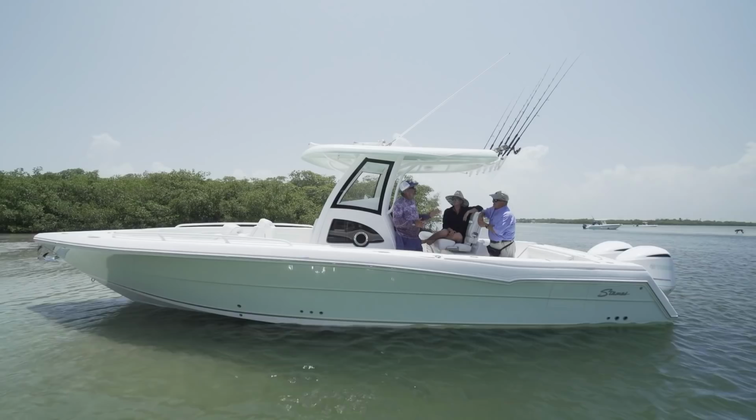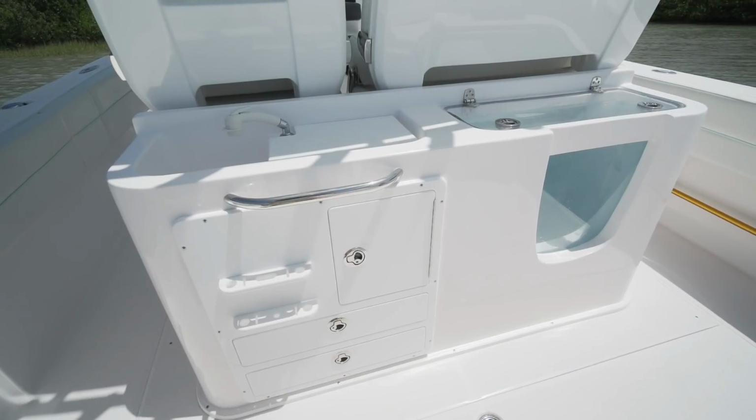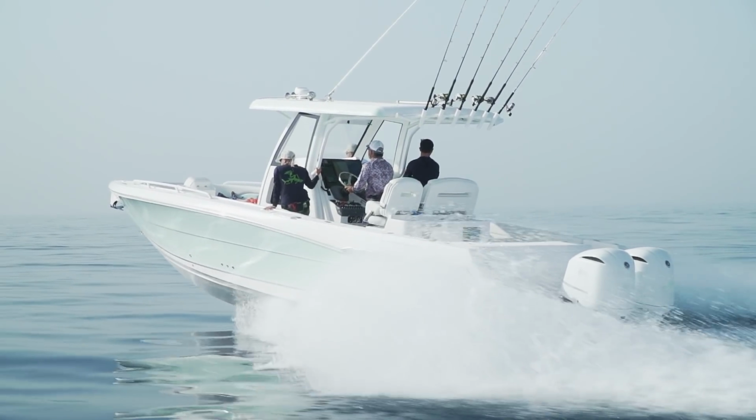Perfect setup. Stamas is trying to make a move towards building more finished boats and beautiful boats on the inside, and they've certainly accomplished that with this 33T Aventura. Okay, everything below the rub rail on this boat is still that overbuilt, indestructible Stamas, 100% through and through.